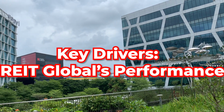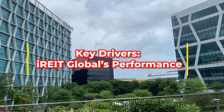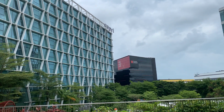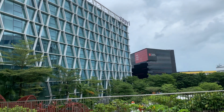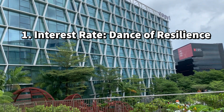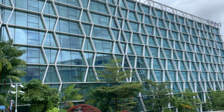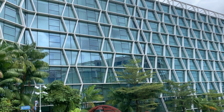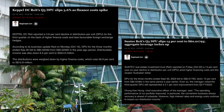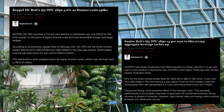Key drivers of iREIT Global's performance. Over the past years, I find that there are usually 4 key drivers of REIT's share price performance. So let's go through each in turn and determine the impact on iREIT Global going forward. 1. Interest rate dance of resilience. In the past year, the REIT landscape has seen its fair share of turbulence. Rising interest rates have cast shadows over the results and distributions of many, with notable names like Keppel DC REIT and Suntec REIT feeling the pinch of escalating interest expenses.